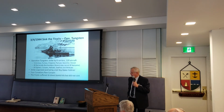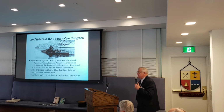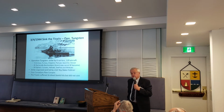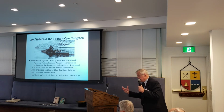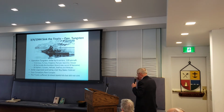Moving on, 1944. Bismarck's sister ship, the Tirpitz, was used strategically by the Germans to disrupt all the convoys to Russia. She never actually did much, but just being there posed an incredible threat on the convoys. Not only did the convoys have to face the submarine threat, but they had airfields all along the Norwegian coast, and so the convoys were attacked continuously. But having the Tirpitz break out meant that the Royal Navy had to keep battleships around to protect the convoys. So getting the Tirpitz was extremely important.